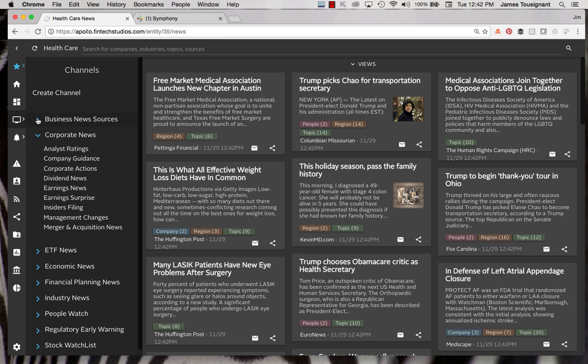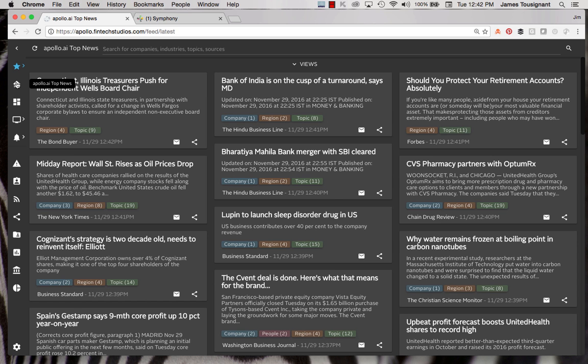So in summary, that's a quick overview of the FinTech Studios Apollo AI curated news and research app and analytics.